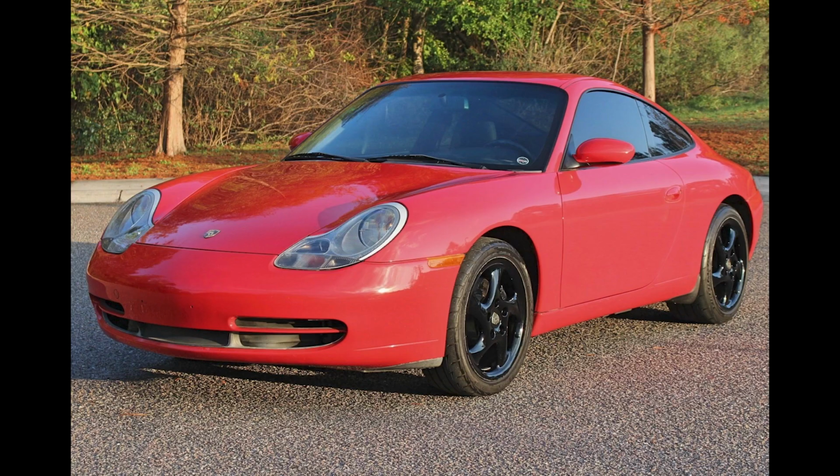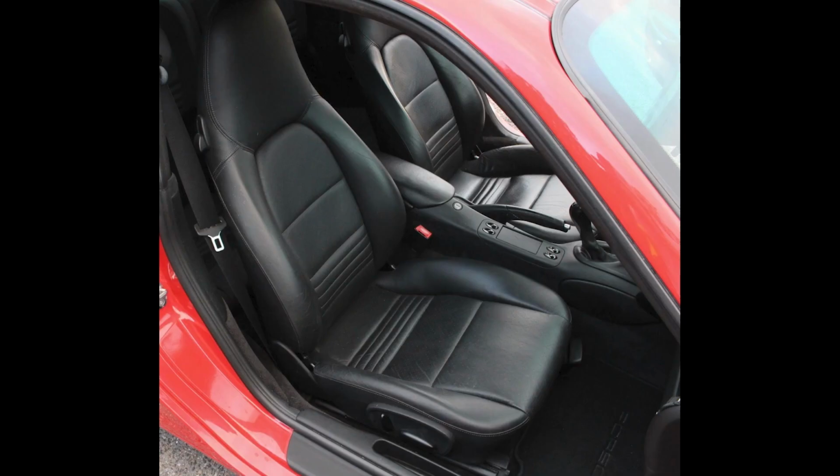On Cars and Bids, a lightly modified Guards Red 2001 911 with 136,000 miles, sold for $20,250. Fab Speed exhaust and intake system, shocks, painted wheels. Not too many mods for a car with this mileage. This was a fair sale.